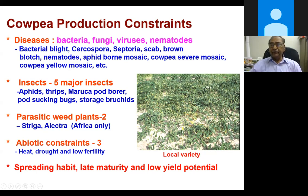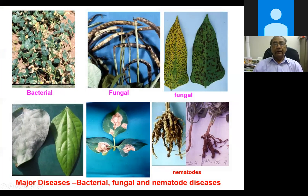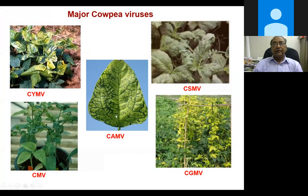And farmers use the spreading type, so it has late maturity and low yield potential. If grain and fodder both are important, if you cut 1 square meter here, you will get very little grain and fodder. So these are the constraints that we started with in the beginning of the program. And I'll quickly go through just a few visuals of these diseases, to show how devastating they can be. So many bacterial diseases, fungal diseases, I have listed a few of them here, and then this is the nematode. So these are some of the diseases that were major.